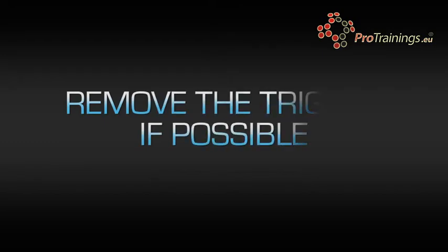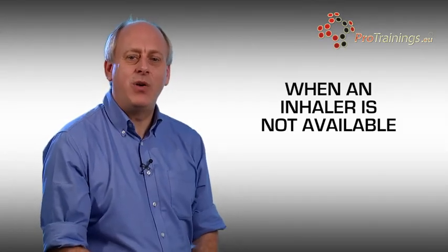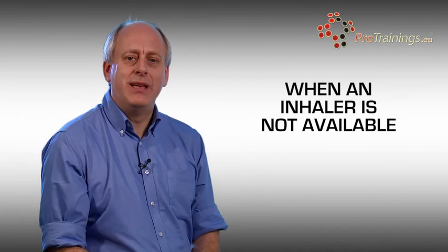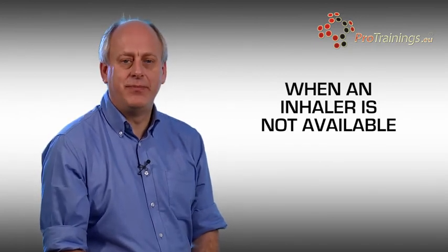If possible, remove the person from the trigger that causes their asthma. It may be their trigger is dust or smoke, so move them to a place where the air is clear. Taking them into an air-conditioned office may help them. Sometimes hot caffeinated drinks can help open their airways, giving them some relief for an hour or two. This advice can help them in the short term, but you must get professional help as soon as possible.